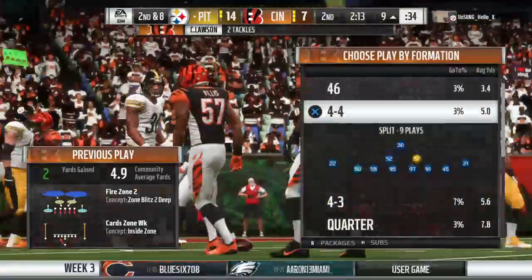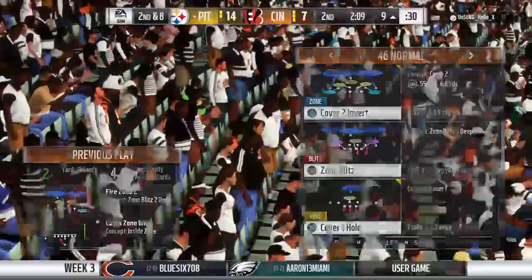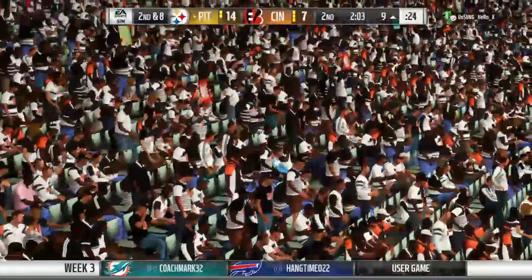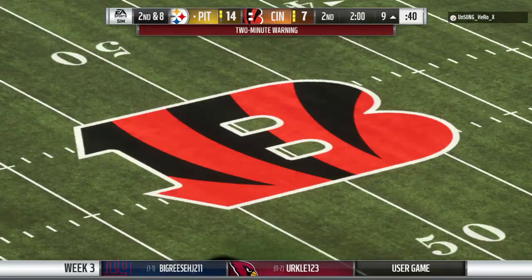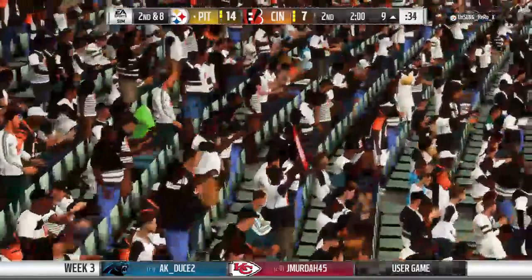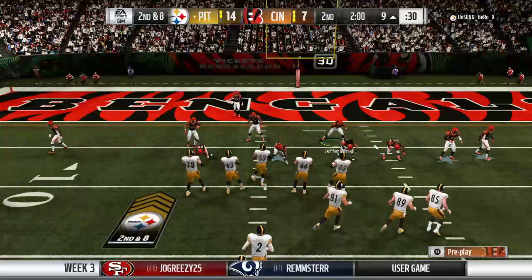It'll be 2nd down. And this is why aggressive defensive coordinators love to blitz. It wreaks havoc because they end up taking their attention to the blitzers, freed up the D lineman to make the play. 2 minutes to play here in the first half. We'll come back to Cincinnati after this.